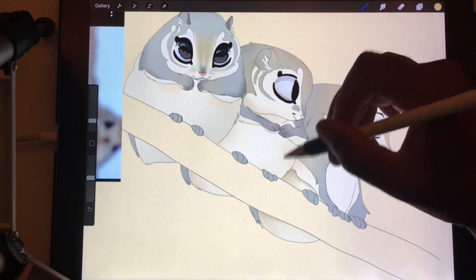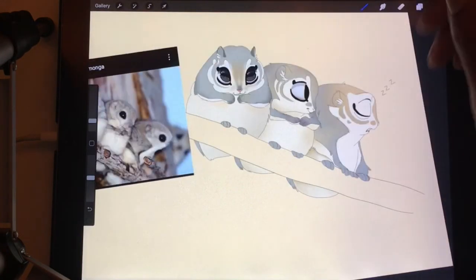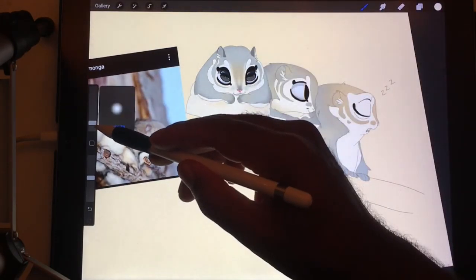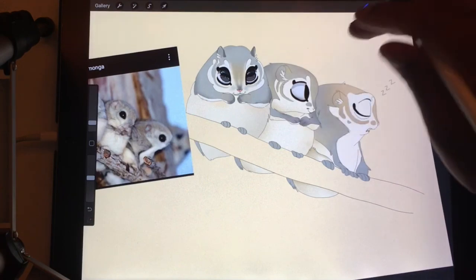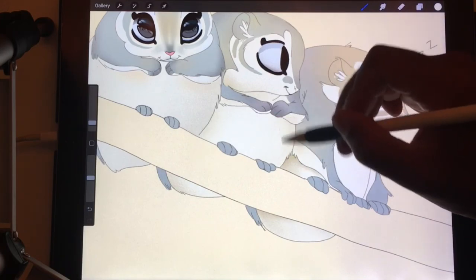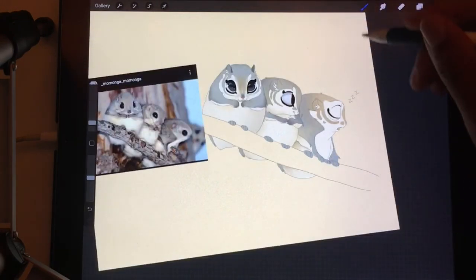Make a little here, put a little there. I'll switch back to the normal color and I'll use the same brush and just sort of back it off a little bit. You know, like I could do a lot and go like that, but I just use it to kind of bring it back a little bit if it's a little too much. Let's keep it subtle.